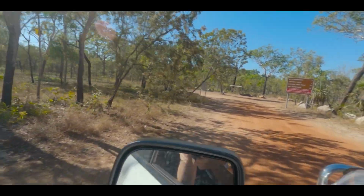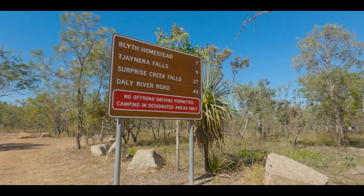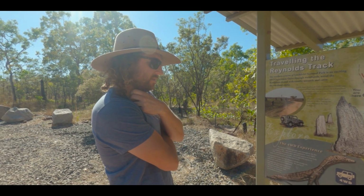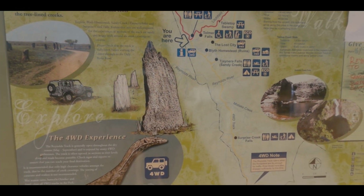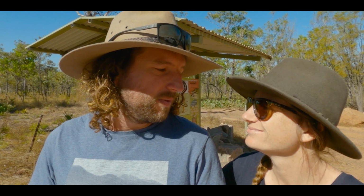Today, first cab off the rank is going to be the Reynolds four-wheel drive track. We're going to head down and check out Sandy Creek, as it's called. About a 3.5K walk once we get there. So we've come out here first thing this morning to hit this one first, and then we'll see how much else we fit into the day. We've left the caravan out at camp just outside the national park. We'll show you a bit of that later, but for now we're just going to go for a four-wheel drive with the Ranger and check out what we can find.